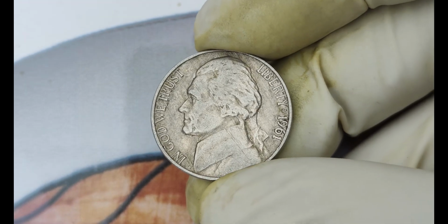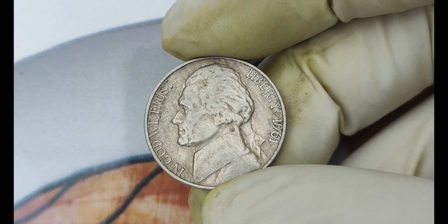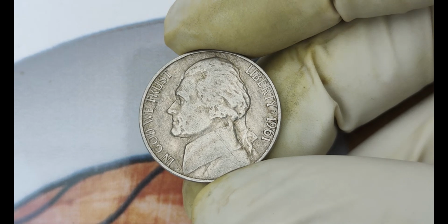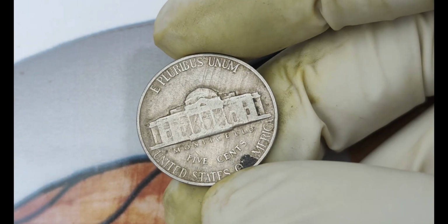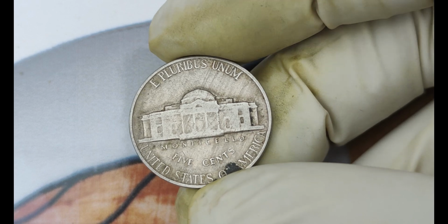We're uncovering the story of the 1961 no-mint mark Monticello Jefferson nickel, a coin that has captured the attention of collectors and investors alike. What makes this nickel so extraordinary? Its current market value is an astonishing $1.5 million. A rotating image of a pristine 1961 no-mint mark Jefferson nickel fades into view.